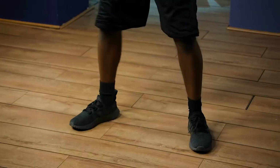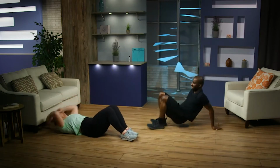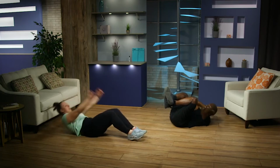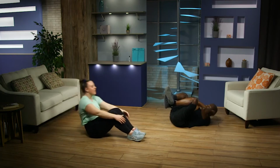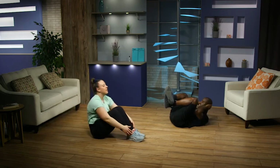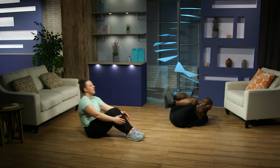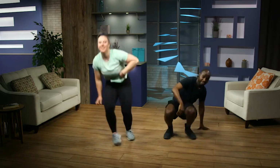1, 2, 3, 4, 5. You guys are doing great. Everyone's doing great. 8, 9, 10. Great job. Less than 2 minutes left. Let's see how many reps we can get. 1, 2, 3, 4, 5, 6, 7, 8, 9, 10. Good job. 10 jumping jacks.